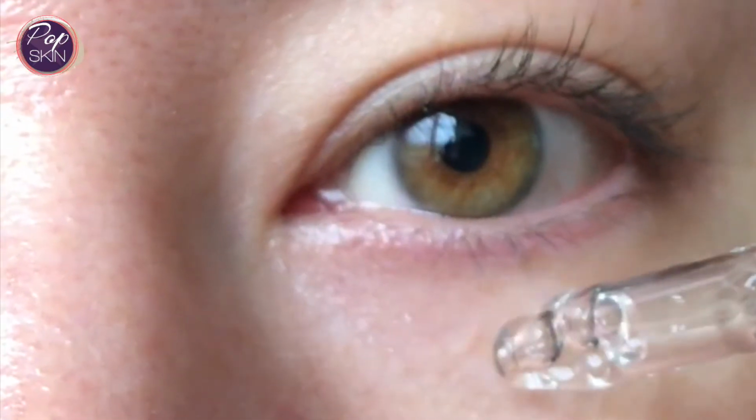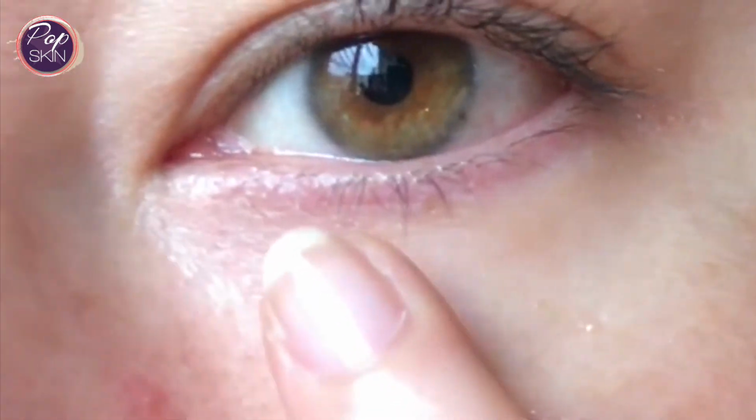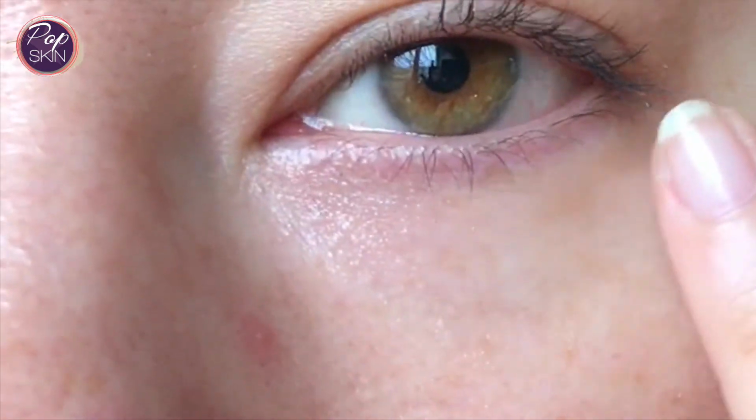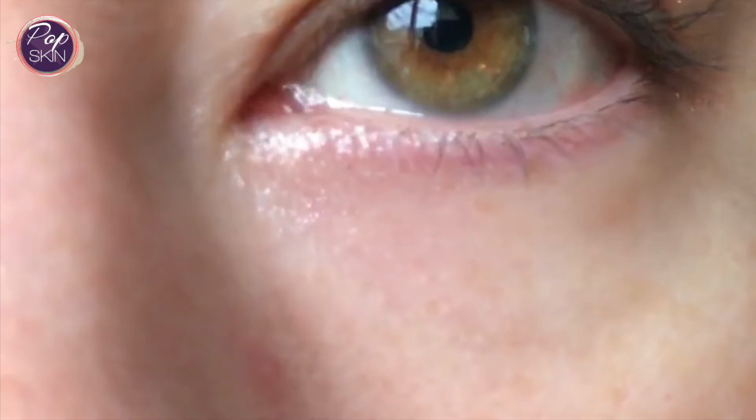Apply morning and evening. I've been using it for at least a couple of months and I followed the instructions where I've applied it onto my under eyes and then lightly tapped the product in. I usually wait for a bit so it absorbs during my routine and then I'll follow up with an eye cream. My under eyes are pretty good anyway, so it's hard to tell how well it works, but it's definitely maintained a good condition.